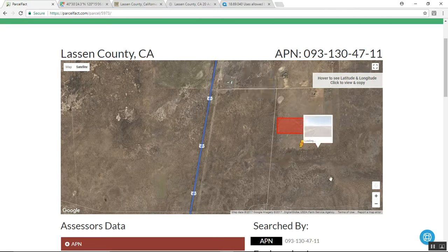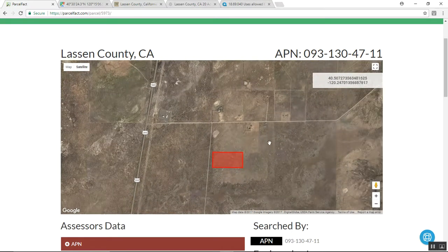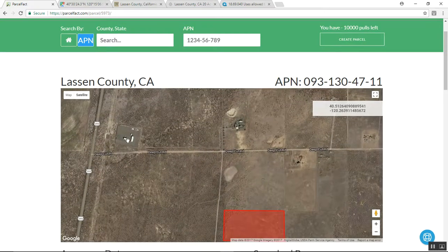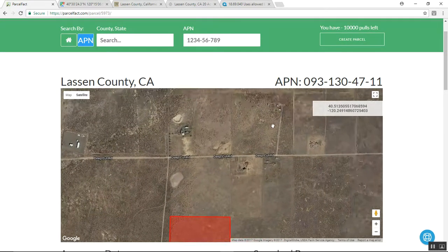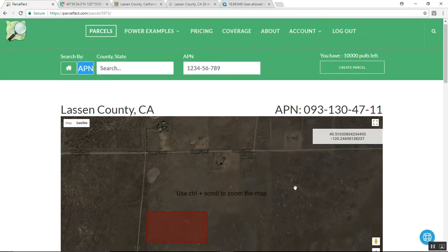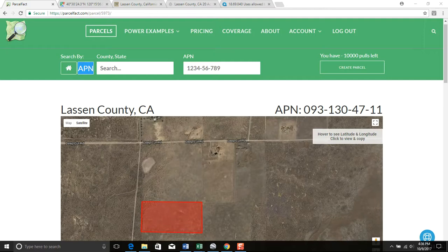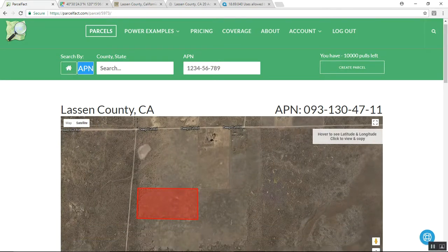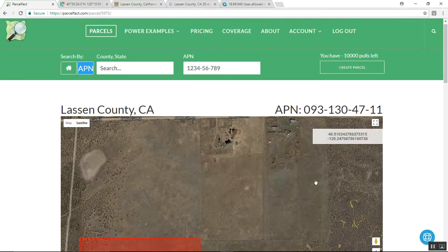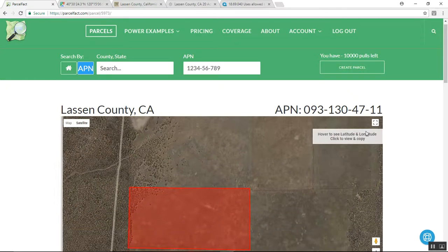And as you can see, just real quick, another great thing about this parcel is that there is some development around it here, here, here. Actually, there's another parcel. Zoom in if I can get in here. So those folks are making it happen there.